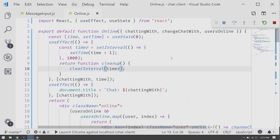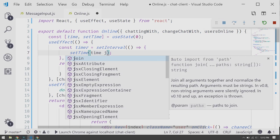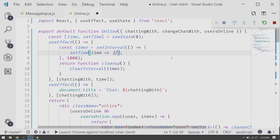Anytime we set time, we're going to be re-rendering the component, which causes useEffect to run, which causes us to set time. I left some information out for you guys intentionally so I could show you this. The setters for these stateful variables, you can pass them a value or you can pass them a function. That function will have access to the variable that you're setting. So let me show you what I mean by that.